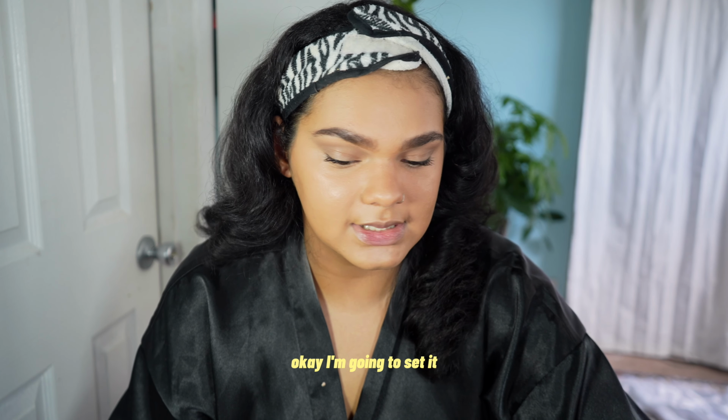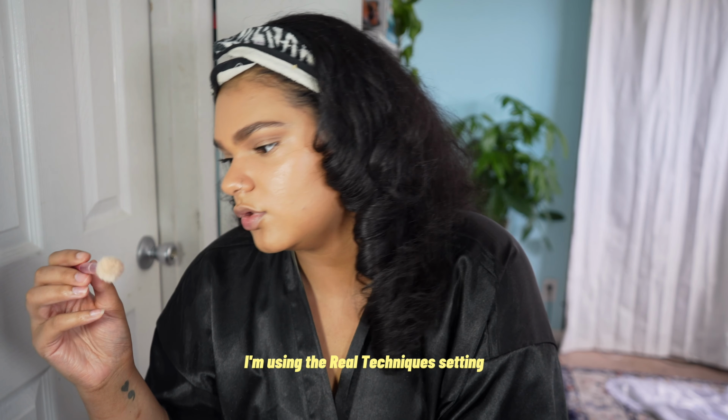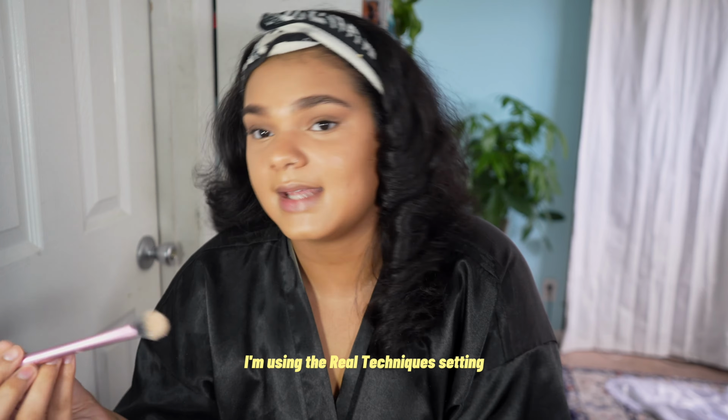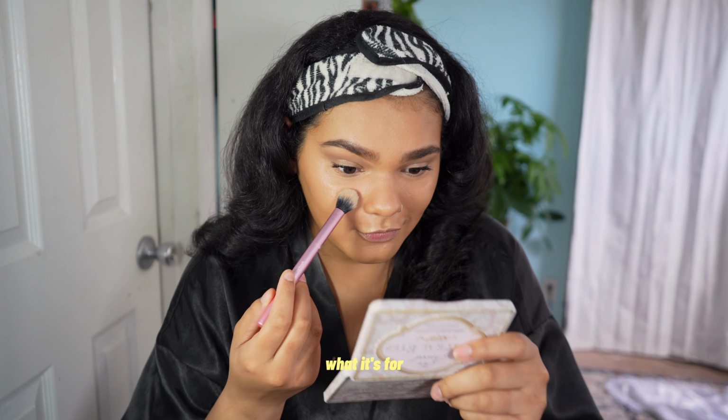Okay, I'm going to set it, and I'm going to use the same setting powder. To put the powder on, I'm using the Real Techniques setting brush. Girl, this is probably the one brush I actually use what it's for.